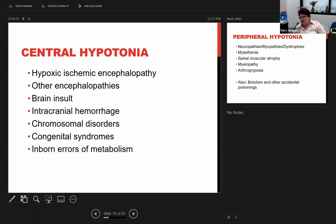And if you don't have a good explanation and there's no history of HIE or anything along those lines, these are kids that I do a basic metabolic workup on, where you're looking at serum amino acids, urine organic acids, all of that kind of stuff.